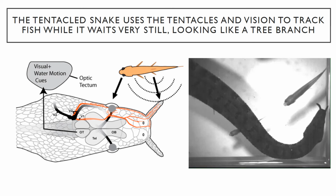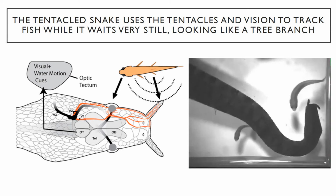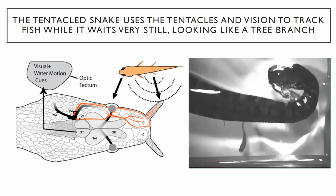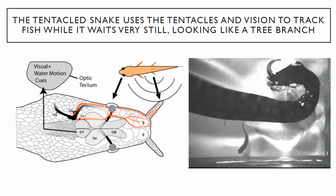This is what it looks like. So the snake senses the fish is there, and it's just hanging out, sort of pretending like it's a branch. And you can see that this is all in slow motion. And the snake just kind of moves and grabs the fish. Now, you should go back and look at this slide again and watch that video again, because there's something really interesting going on there. I want you to watch it again and try to see if you can pick up on what's going on. So go ahead, watch it, and then come back to the next slide.